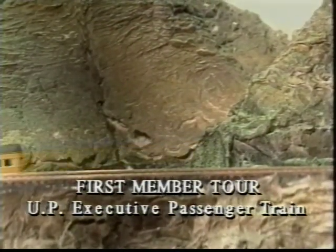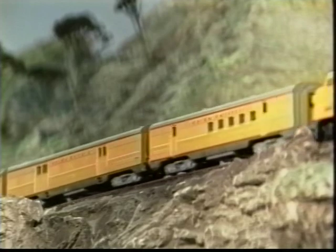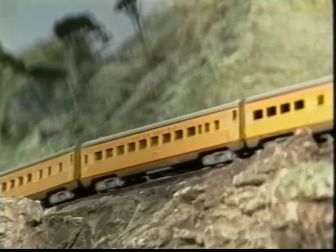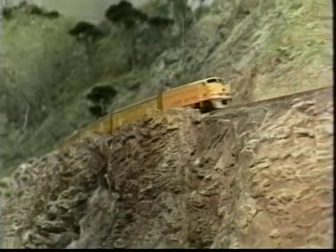The Union Pacific at their headquarters, Omaha, Nebraska, maintains a perfectly preserved set of passenger cars used in the pre-Amtrak era. This set of passenger cars was brought to Laramie for the first member tour of the Wyoming-Colorado layout.